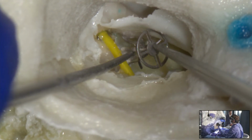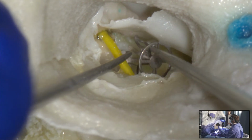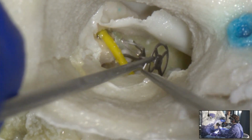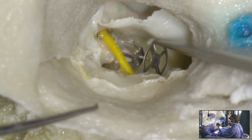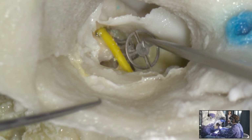And I think you can see that I have a perfect view of my surgical field, and this is the most important thing today, to demonstrate what the microscope is able to do and not what I am able to do, and I'm happy for that. But this is not the point today.